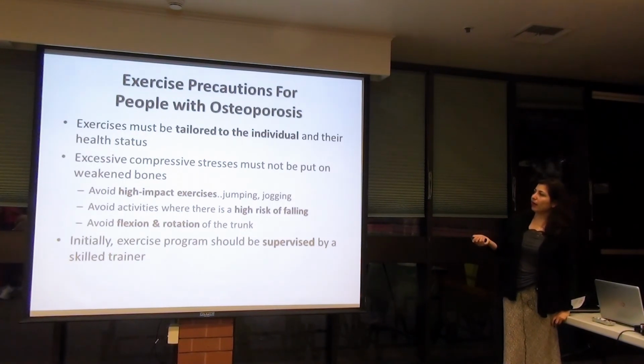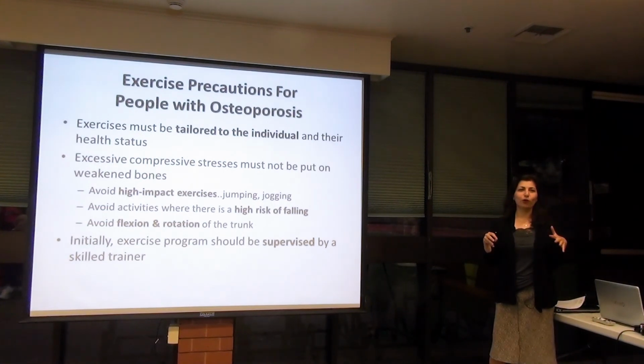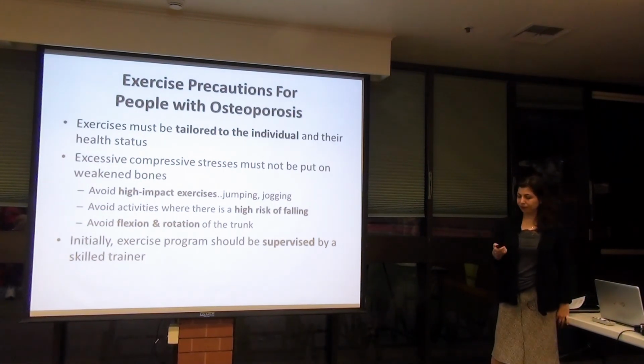So again, going back to avoiding high impact exercises if you do have weak bones. You just want to do more gradual exercises. Anything where there's a risk of falling, you want to be careful. No flexion or rotation. And then definitely get someone to supervise, especially if you're starting a new exercise program. Last thing you want to do is go hardcore and get discouraged or get injured.